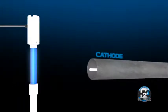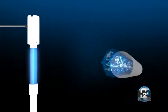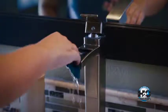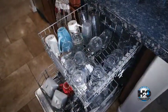Inside the H2O Concepts systems, their patented electronics pulses electricity through the water over 6,000 times a second, breaking up hardness before it happens. It virtually eliminates hard water problems, so no more scrubbing hard water deposits, and your appliances like hot water heaters, washing machines, and dishwashers will last longer.